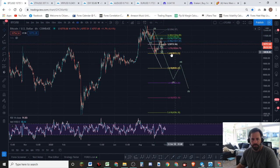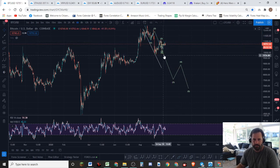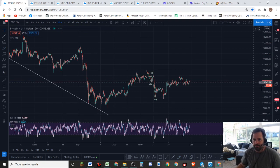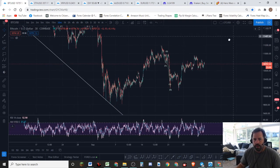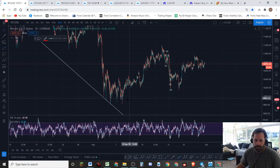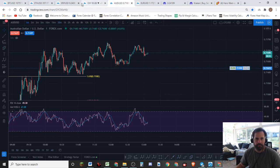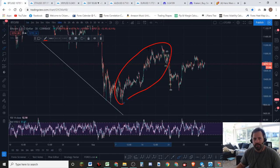Okay. What if we're bullish? What if we're thinking bullish? How do you interpret this? Well, number one, my bias is the bear count that I just gave you, just so you know. You would have to, number one, interpret this as a 5-wave impulse move. Sorry, just checking on a trade of mine here in Aussie dollar. Sorry. You'd have to interpret this as a 5-wave move.